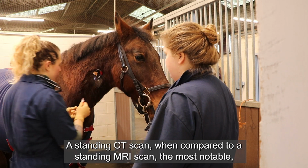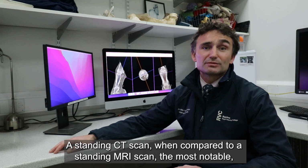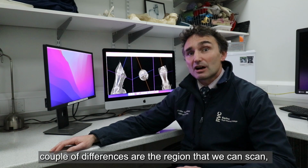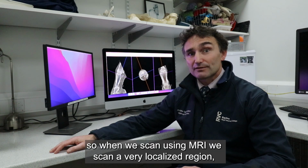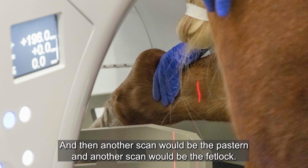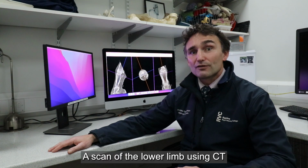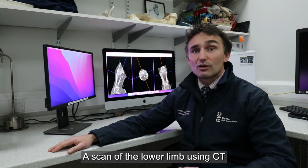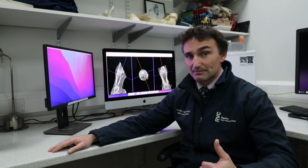A standing CT scan, when compared to a standing MRI scan, the most notable couple of differences are the region that we can scan. So when we scan using MRI, we scan a very localized region, for example, just the foot, and then another scan would be the pastern, another scan would be the fetlock. A scan of the lower limb using CT would include fetlock, pastern and foot in one scan.